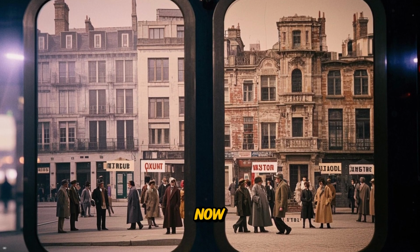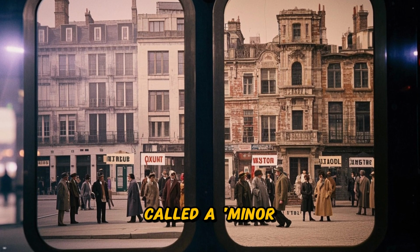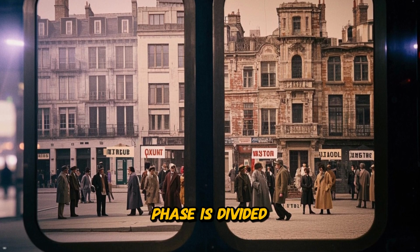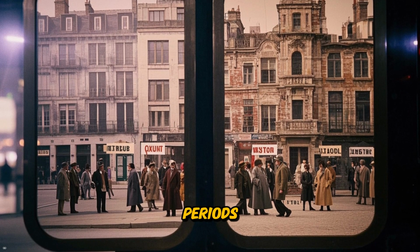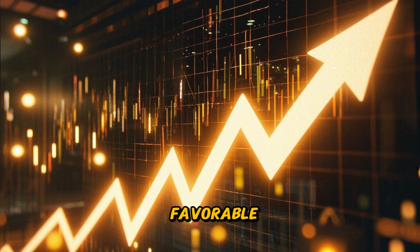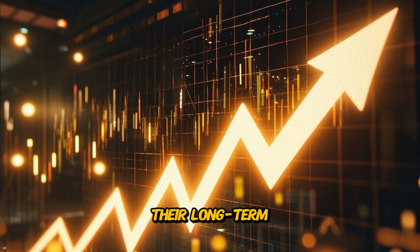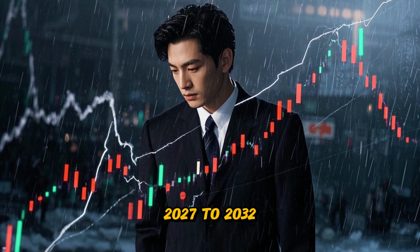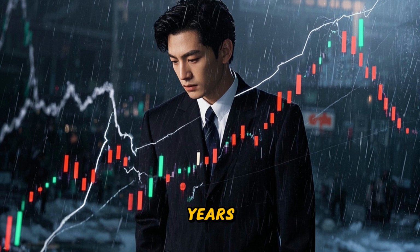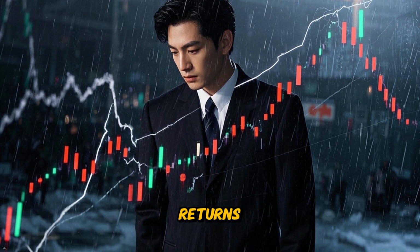Let's start with where we are right now. According to the Benner cycle, we're currently in what's called a minor 9-year phase. It began in 2024. This phase is divided into two distinct periods. 2024 to 2026: favorable years. These are the years when markets historically outperform their long-term averages. 2027 to 2032: unfavorable years. These are periods of increased volatility and below-average returns.